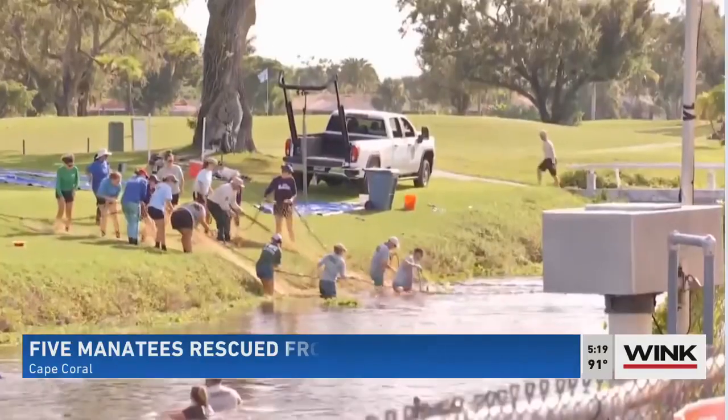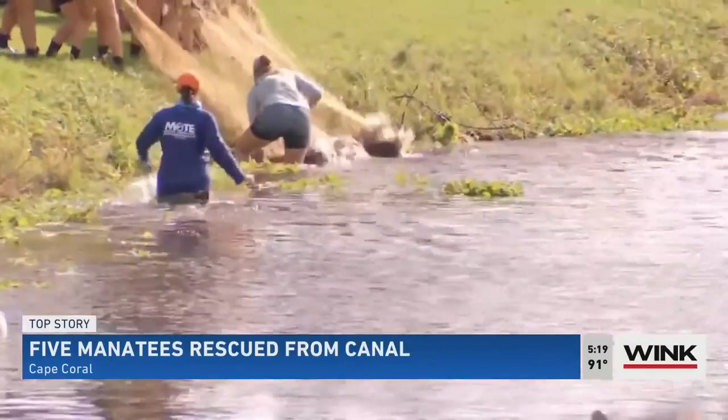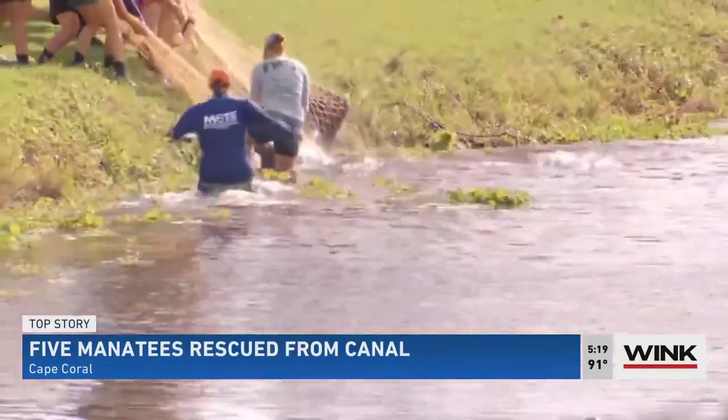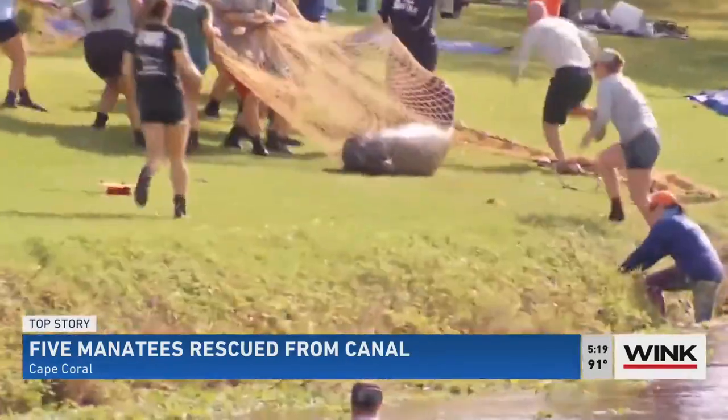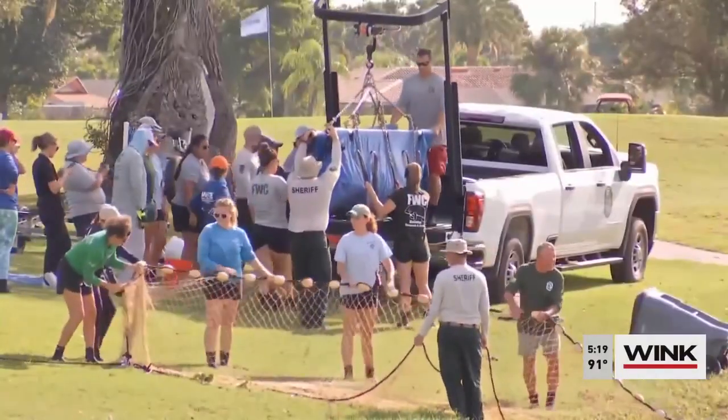You take a look at this, an incredible rescue captured on Wink News cameras when 5 manatees are safely moved after becoming stuck in a canal. This took nearly 3 hours, but FWC was able to successfully transfer the sea cows from Whiskey Creek in South Fort Myers to Horton Park in Cape Coral. And 2 of the rescued manatees were a mother and her calf.